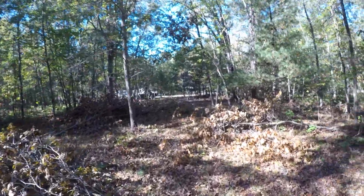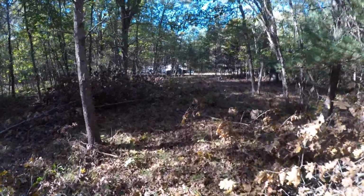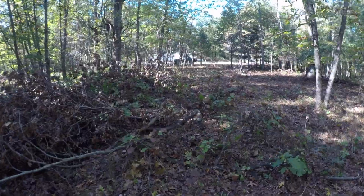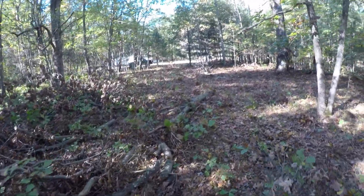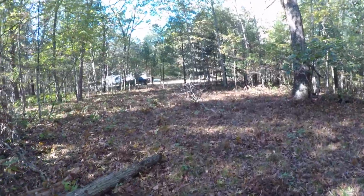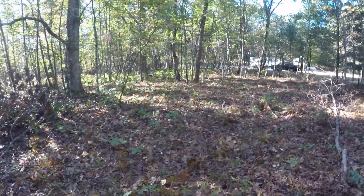But yes, going this way, we are a little unsure of the lines because they do not match the maps provided by the county up here. I am not sure how to deal with that. Probably have to get a survey, but I guess we'll deal with that next week.